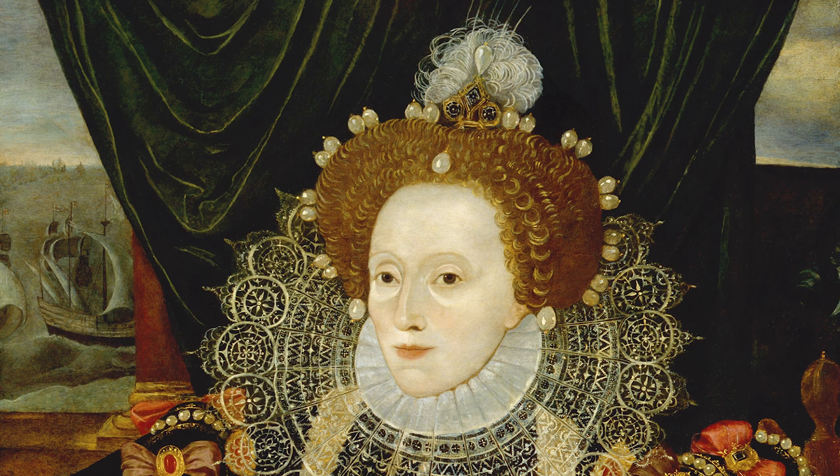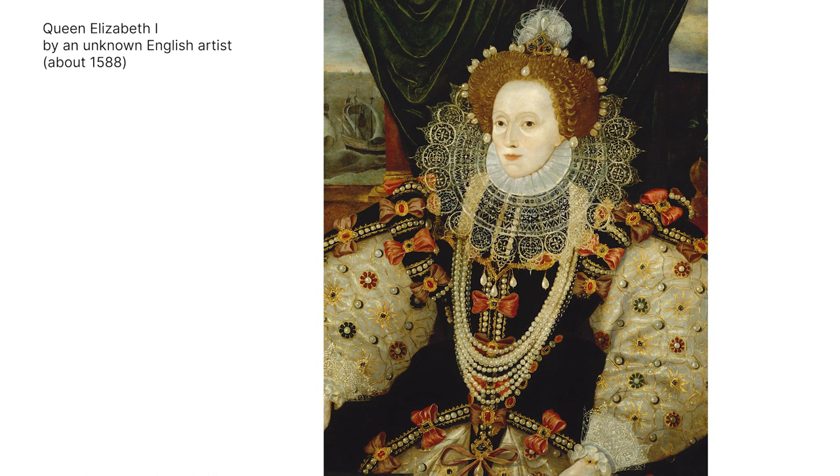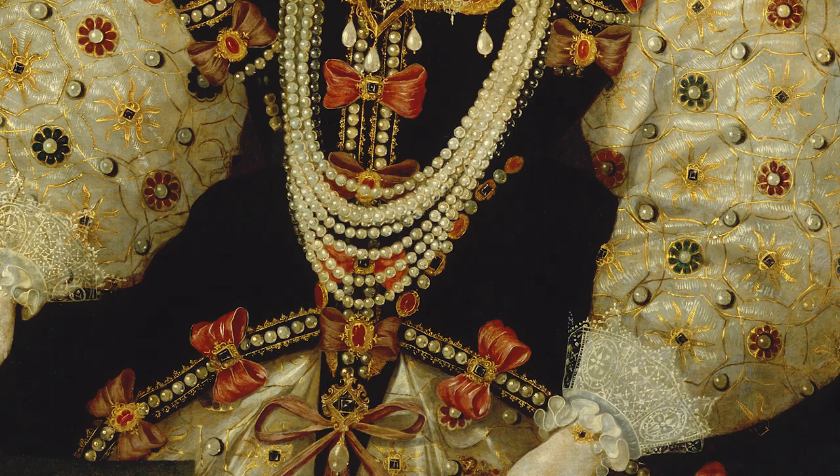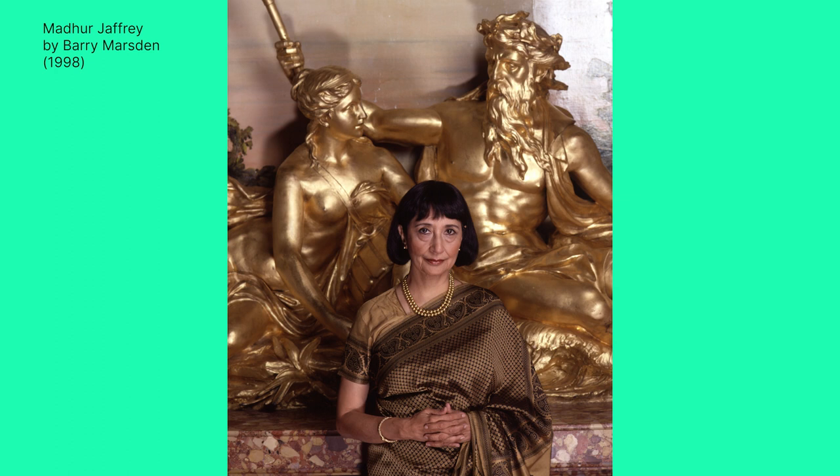For example, the clothes someone wears in a portrait have often been chosen very carefully. Like this portrait of Queen Elizabeth I, which was painted over 400 years ago. Her clothes are covered in jewels and gold. They help to show us that she is rich and powerful. Other portraits show clothes which give us clues about a person's culture or background. Like this portrait of the writer and cook Maida Jaffrey. She's wearing a sari, which reminds us that she grew up in India.